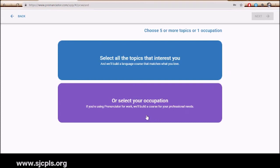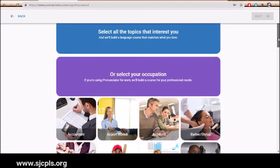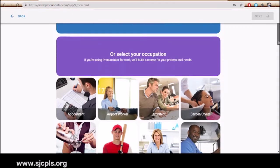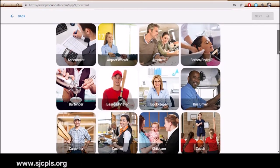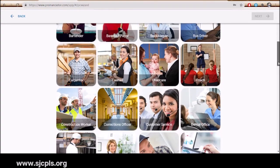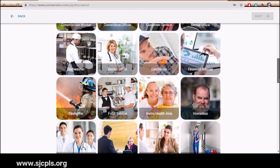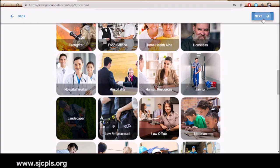And I'm going to select my occupation. So perhaps I have clients that speak another language and I'm trying to learn so I can assist my clients, or perhaps again you have employees, maybe you're going to be traveling for your work. So this can be a very good tool because it can teach you specific vocabulary words specific to your vocation. I'm going to choose landscaper, for instance. And then I'll click next up here.